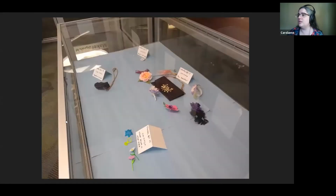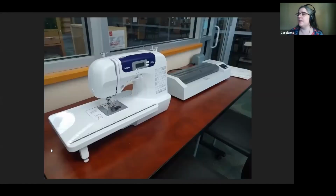So the next thing is we have this really cool display case. And a lot of times for our different classes, if there's something that we're making, we will showcase what you're going to be making or something similar. And then also the days and times, because the classes are pretty spread out. So if you ever see that around, it's a good thing to pay attention to see what's up and coming.